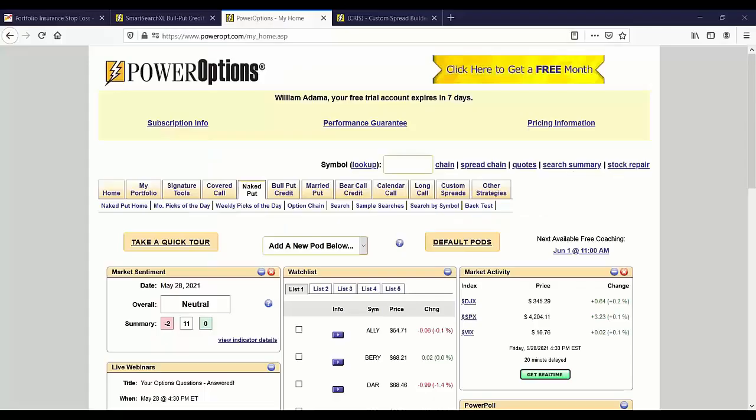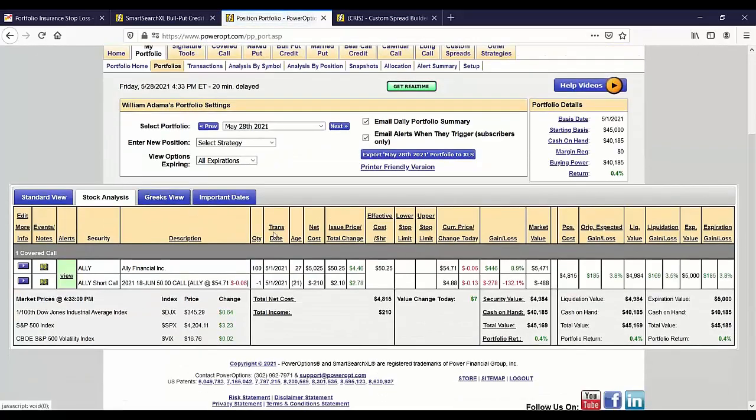All right, so now I've got the question pods up. I'm just going to navigate very quickly to the portfolio. And this is where we track our open positions and can evaluate rollout opportunities. Here's my Ally position. Okay, it closed right around where it was when I was doing this at 3:48 p.m., I think. Here's that fake position: bought Ally at 50.25, sold the June 50 call for, let's say, 210. 3.5% return, I'm sorry, 3.8% return max for about a 50-day trade at the time.